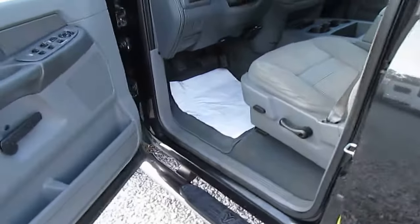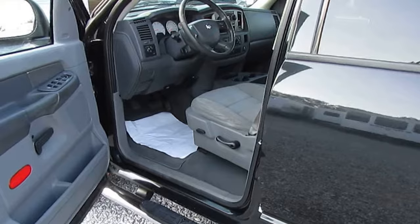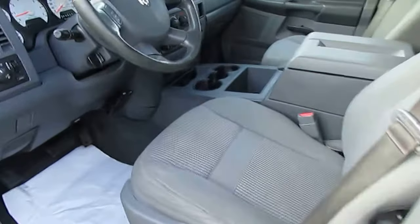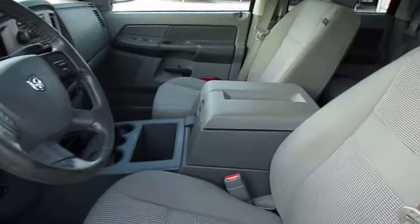And like I said, the man that had this thing, he was in his 70s. He didn't know what rebuilt meant when it said on the title, and unfortunately the previous owner, the guy that actually had the accident, took advantage of that and sold it to him for twice what we're selling it for today.